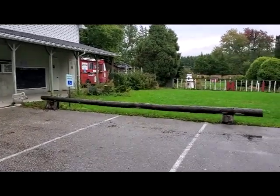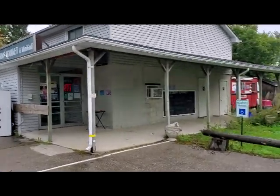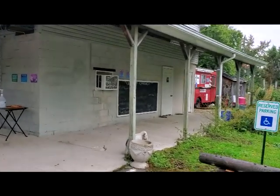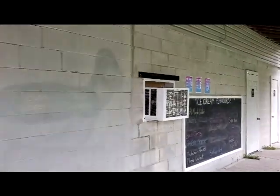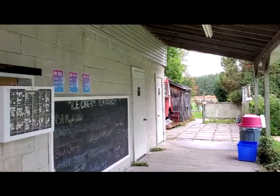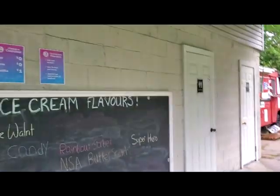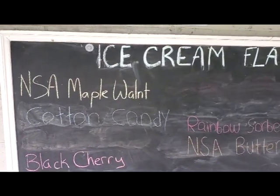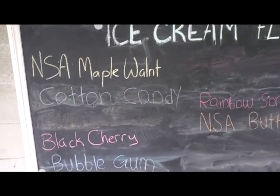So we're gonna do a little walk around Pines Farm Market and Minigolf. They do have ice cream too. On your way up to Inverhuron Park, in the Goderich area, you can stop off. Get some ice cream. Check out what they have here. Maple nut, maple walnut. It's pretty interesting.